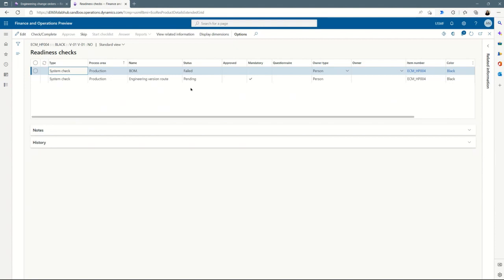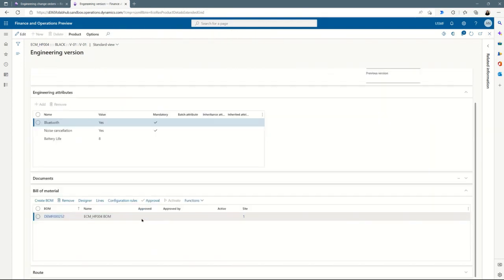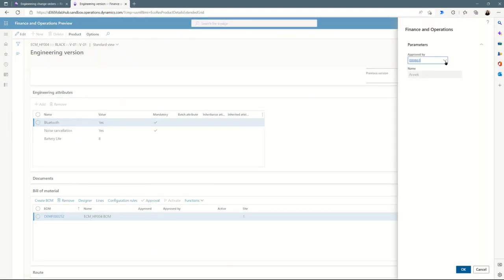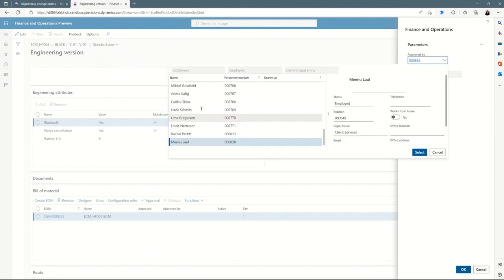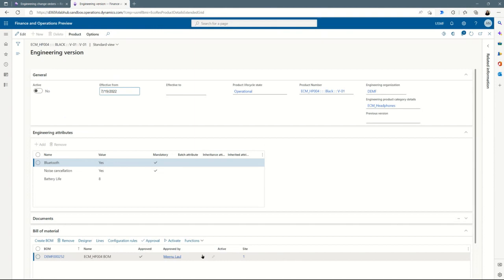But we want to go figure out why we failed the BOM check, because we know there was a BOM that was added as part of the readiness or as part of the release. So let's go look at the engineering version and see what's going on with that BOM. We'll go back and look at the engineering version details. And there's our culprit. So we have a BOM, but it's not approved and it's not activated. So we'll go in here and we will activate the BOM, approve the BOM, again, somebody in that legal entity, click OK, and then we'll activate it.